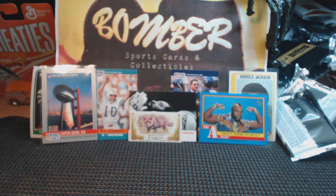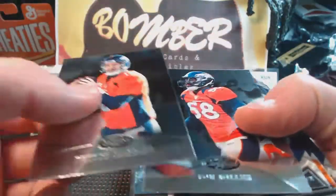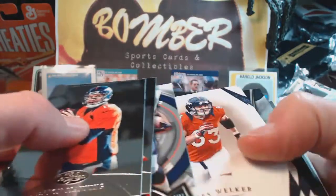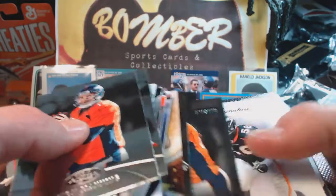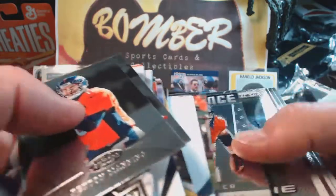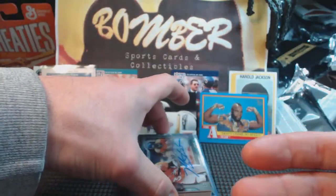Oh, the Broncos had an epic break. Unfortunately, it was not a sign that we thought it was when we were breaking, of what was going to happen later on that night, but lots of Broncos were hit. Some nice stuff. Timmy Tebow in there too, guys. Yes, Timmy Tebow.